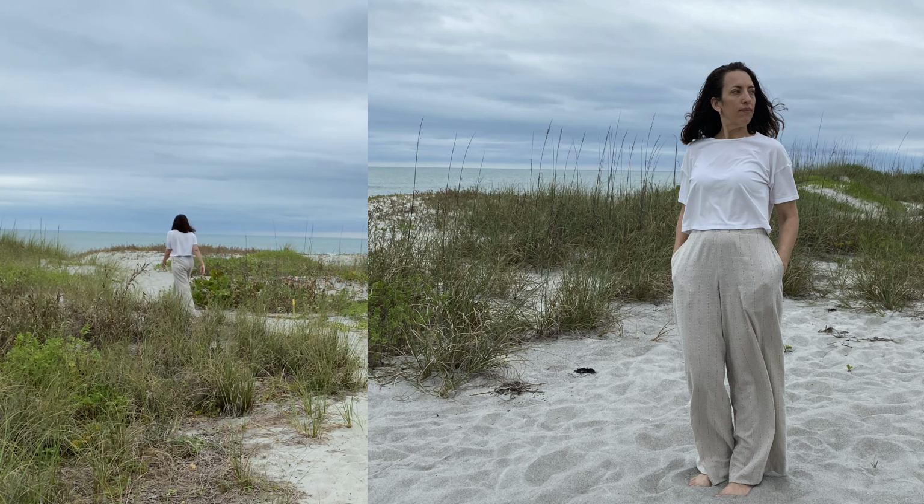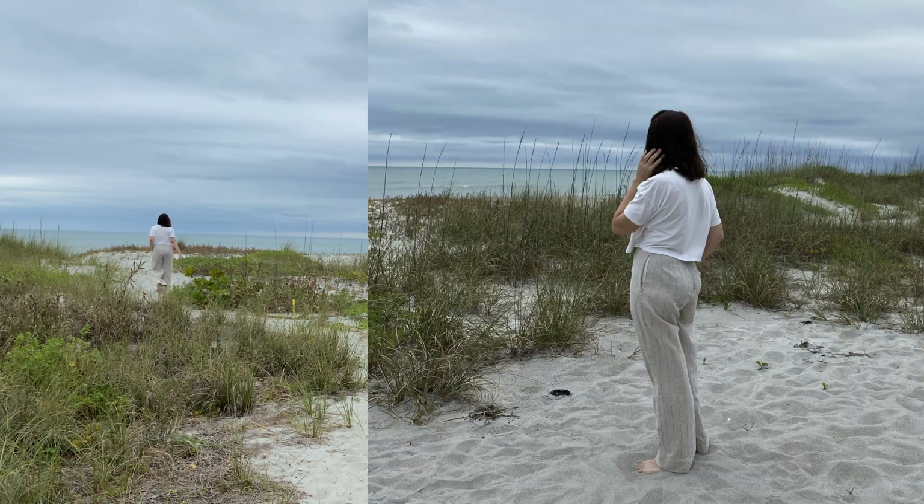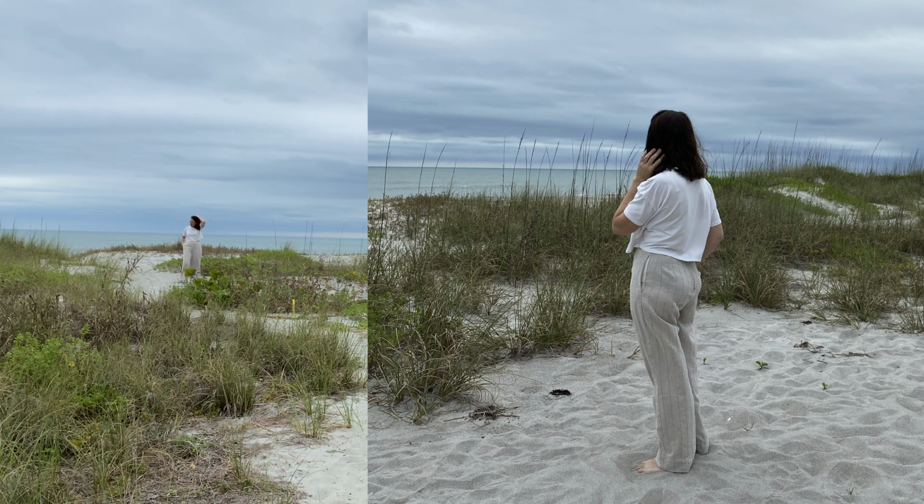This version is in white, and I have a bunch of these tees. They're my favorite to wear because they're so easy breezy to wear, especially with a trouser with a higher waistband. I really like this silhouette.